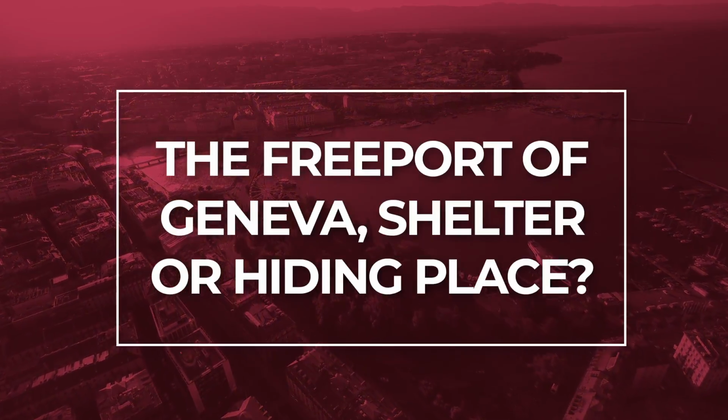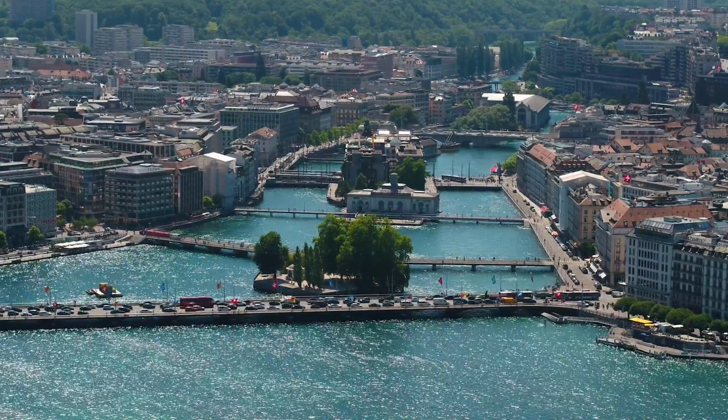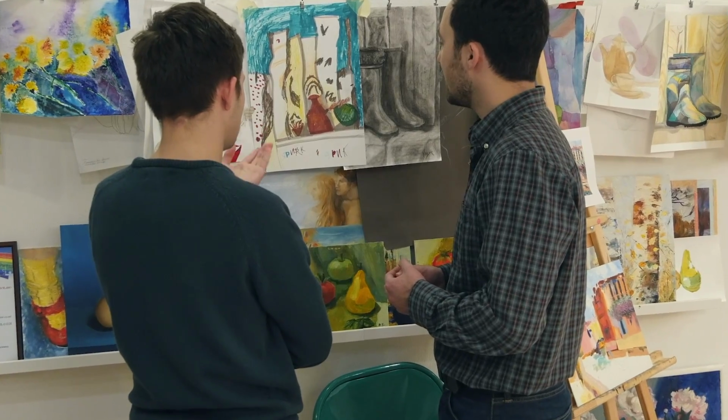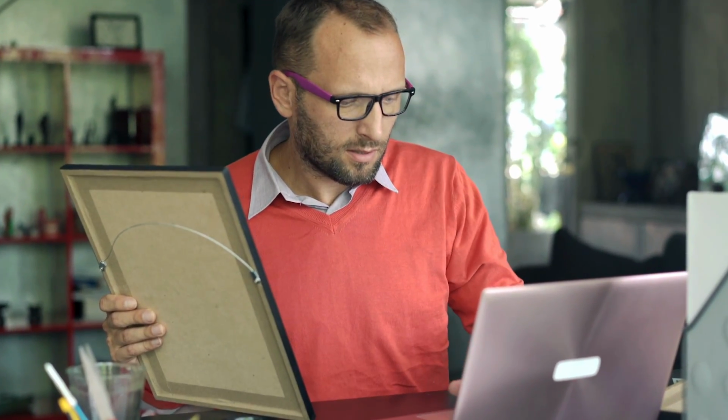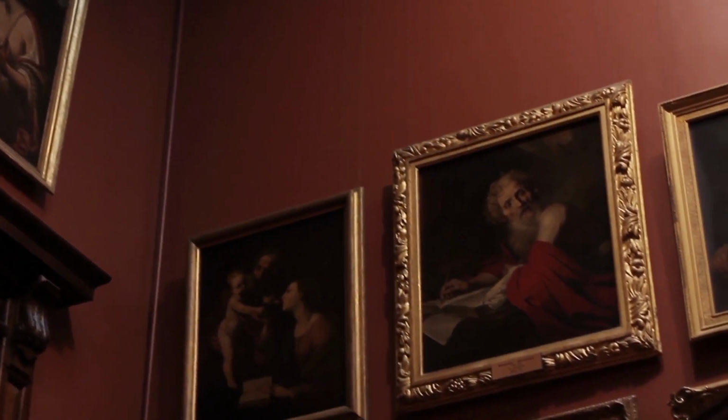The Freeport of Geneva. Shelter or hiding place? Let's be honest, the actual goods and figures handled in Geneva's Freeport are unknown. Even their own directors are not able to give concrete figures. What we do know about this mysterious place is that amongst paintings, sculptures, all types of antiques, and pieces of art of every variety, the value of the works deposited here is simply and plainly priceless.